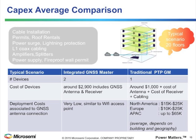Just the cost of renting a space on the roof itself and the monthly recurring fee for doing that is very, very high. So these types of numbers compare to deploying the IGM in a room in the building, which is very similar to deploying a Wi-Fi access point. So the cost is very minimal. So that's where the big saving occurs.